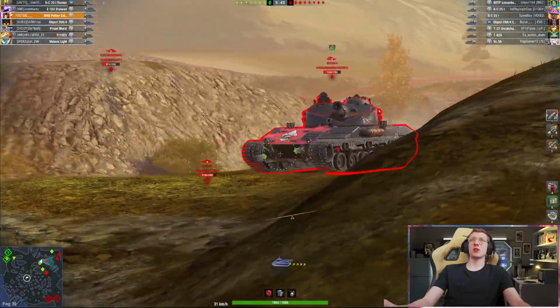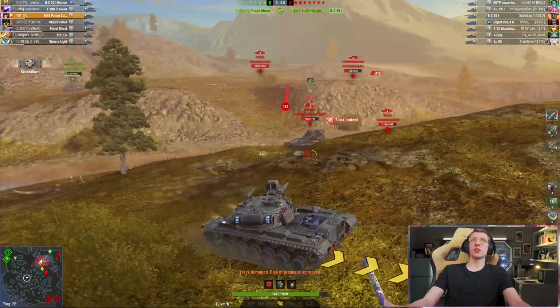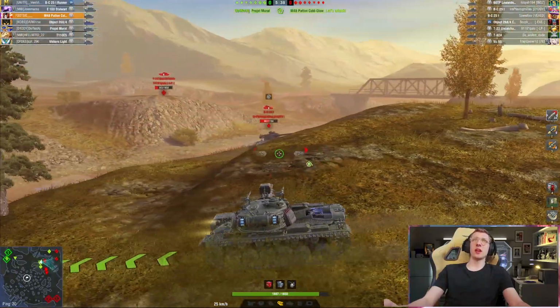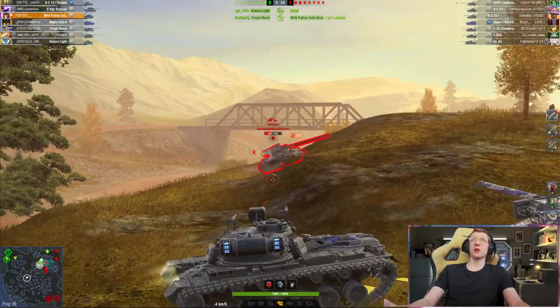Okay, we have the Boss Chatillon. We got one shell into his track wheel, pretty good stuff. Then we back up, we reload, and let's see if we can shoot him again. Here we go. Bonk, there you go, 355.